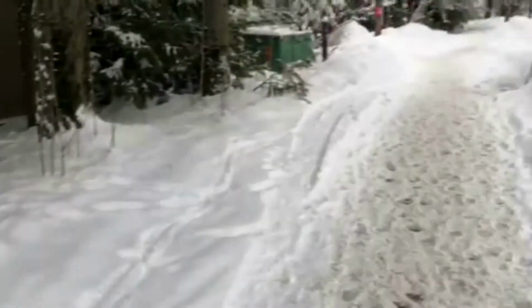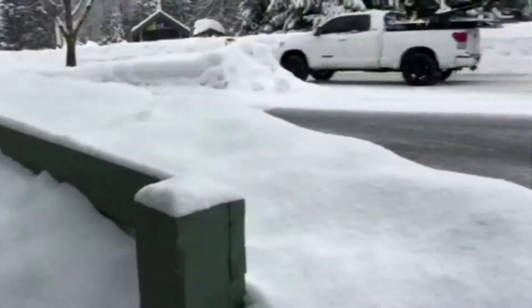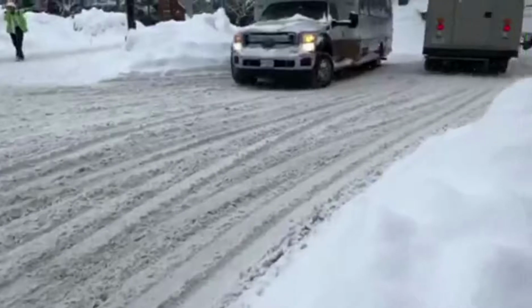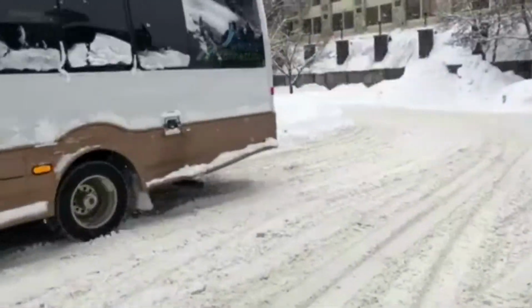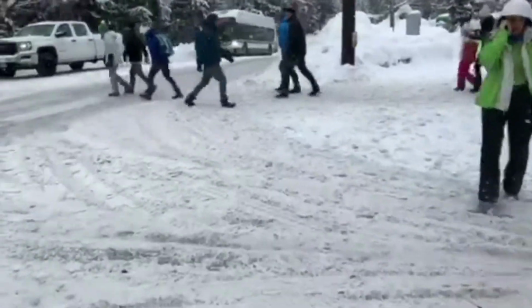Give you an idea, look at the snow. See how thick it is. You can see down there with the walking path. See how thick it is. Well over a metre of snow we've got here at the moment. I'm just going to switch out for the big four-wheel-drive trucks. These come from the hotels, ferry people around from upper to lower village. But we're going to do the walk today.